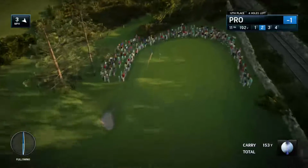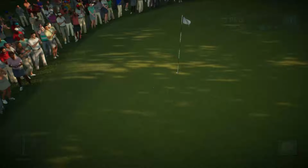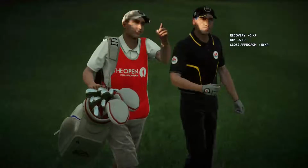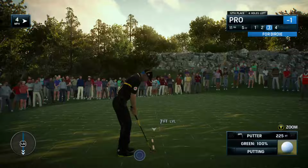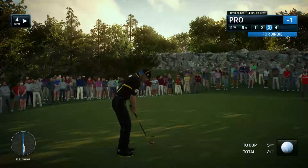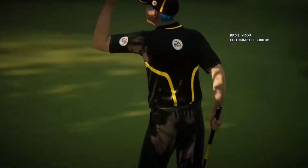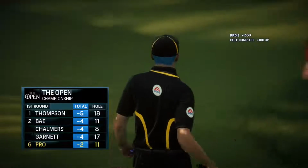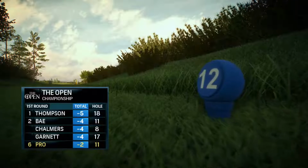Well, there's a big green, and they're going to use every inch of it. Superb shot. That's as good as it's going to get. There's going to be no worries about making that one. And with the birdie, moves into the top 10 on the leaderboard. And moves into some very good company.